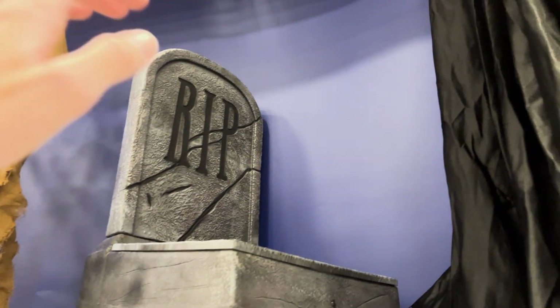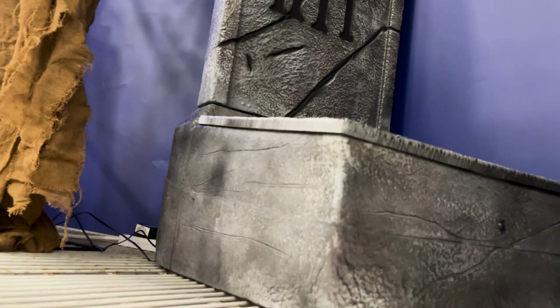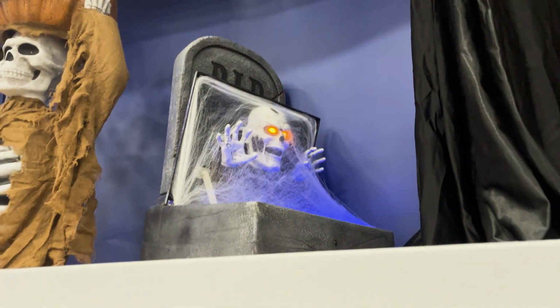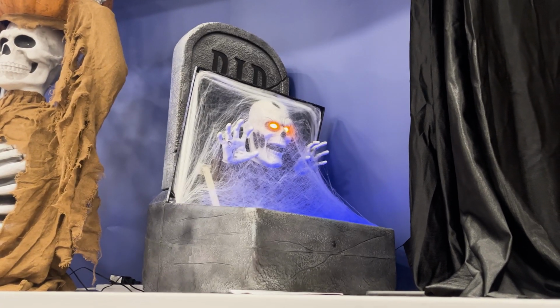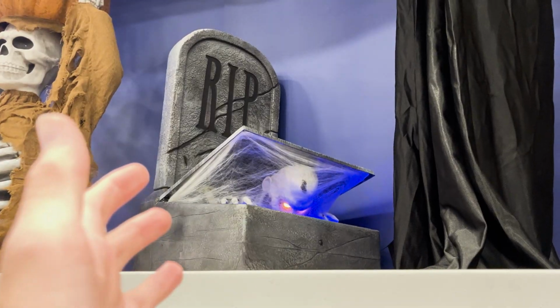We have this guy. He's kind of off to the side, but let's see if I can turn him on by waving my hand somehow. There you go. He's very, very cool. I love the blue lights that come up.